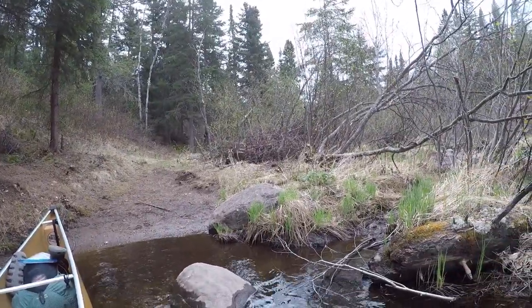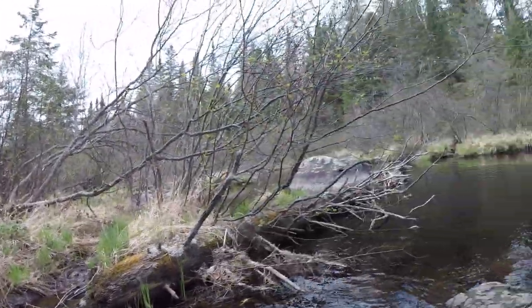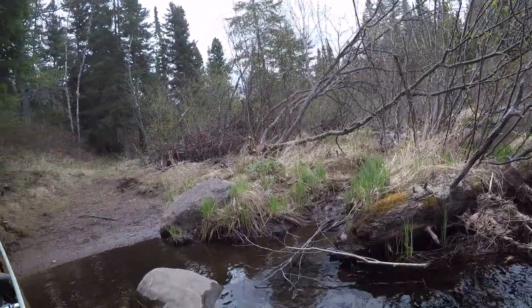Now here's a portage I can see. Although it almost looks passable, but doesn't sound like it, so. I just attempted to run a beaver dam that was a little higher than I should have and tipped the boat, and tipped myself out, but it's like chest deep there and my boat filled up with water, so got that all emptied out, and this will be a good test to see how waterproof all my stuff is because my backpack got soaked in that.